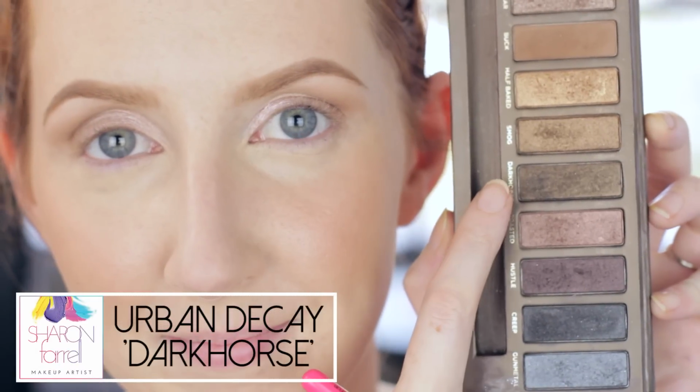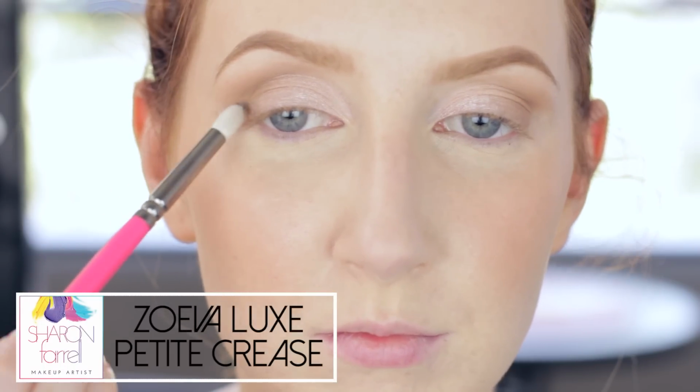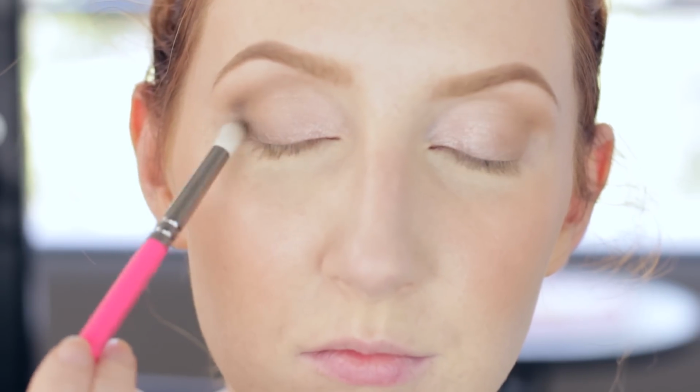Next, I'm going to go into Darkhorse, which is a lovely black-based, bronzy kind of colour. And I'm taking a ZOEVA Petite Luxe crease brush. So this is nice and precise. And we're just going to use this colour on the outside corner to create the illusion of a more almond shape or winged out eye. So you can see I'm kind of almost creating like a flick with that shadow and then smudging it in across the eye a little bit. So we're going to create kind of like a triangular or a wedge shape with that colour.